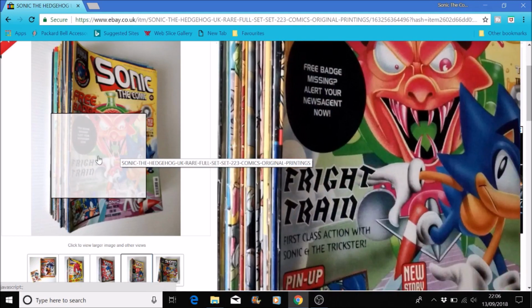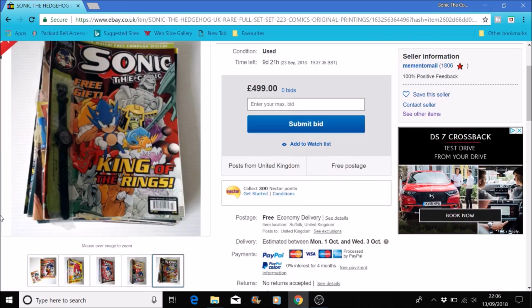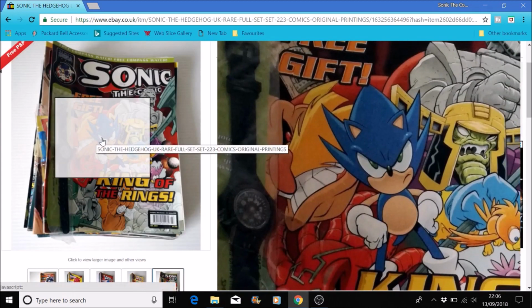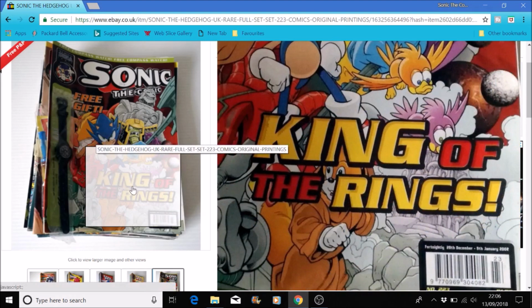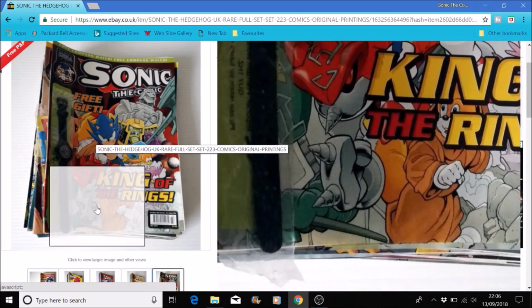There's some worse than others, but the seller is selling the very final issue, which is potentially the rarest issue of Sonic the Comic to get. There's a few that are more rare than others. The later issues, anything after 170, are much harder to come by because not as many copies were printed as the older ones.